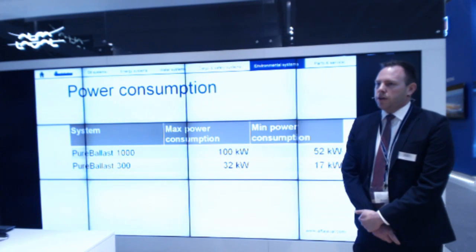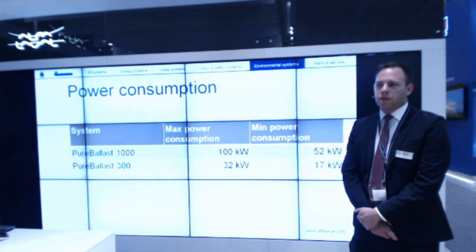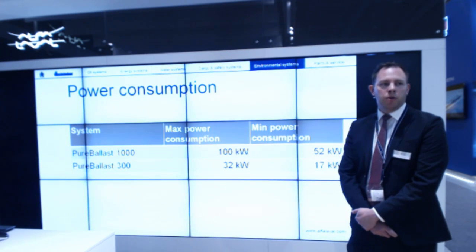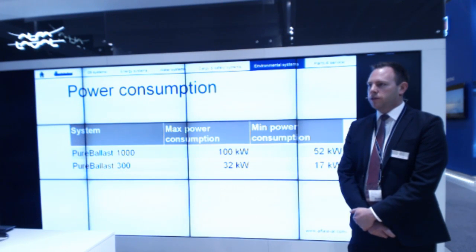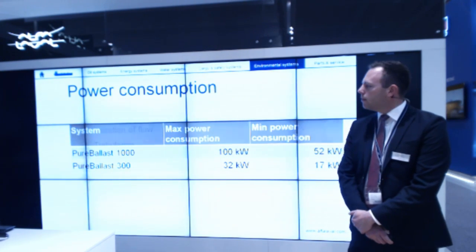The power consumption can be lowered all the way to 50% of the maximum. This means that we have 100 kilowatts for the 1,000 cubic meter reactor, and it can be lowered all the way down to 52. The same goes with the 300. It's 32 at maximum and all the way down to 17.